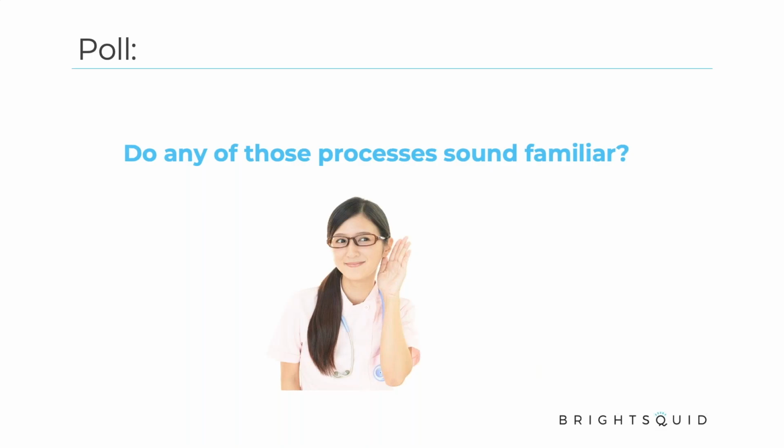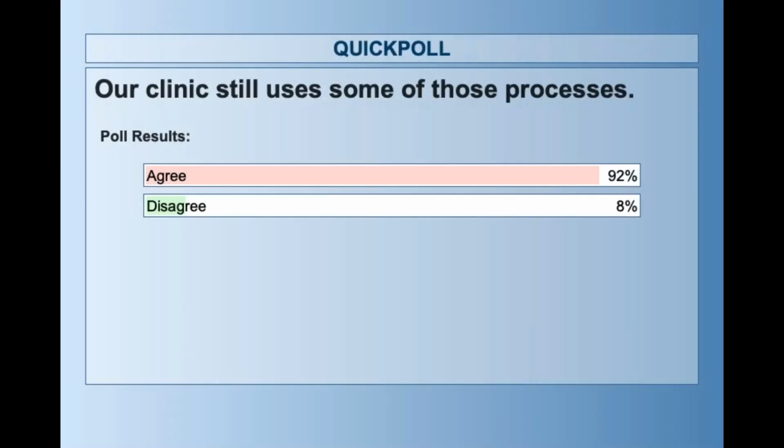All right, I'm going to close that, and we're going to share the results. So there's a couple clinics that aren't doing any of those things. So that's really good. That's kind of the goal of where we're trying to get to so that we can all operate more effectively and efficiently.